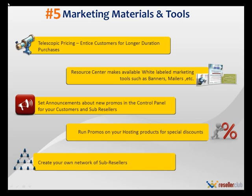You get telescopic pricing where you can actually set discounts for longer duration purchases that your customers make. You can use the resource center where a lot of white label marketing materials such as banners, mailers, and all sorts of other images and inventories available for you to be able to market these hosting services to your customers.